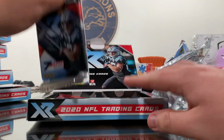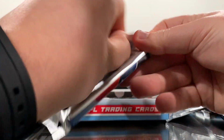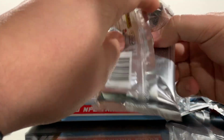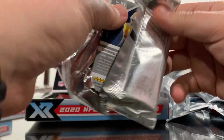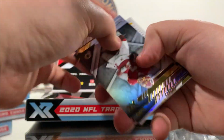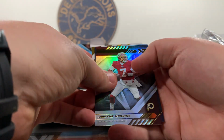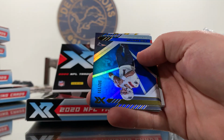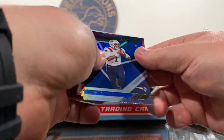Final pack of the night. Thanks for tuning in. It's been fun. Let's finish it on a high note. All right, here we go. Dwayne Haskins. AJ Brown. It's a Steelers rookie.